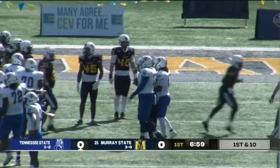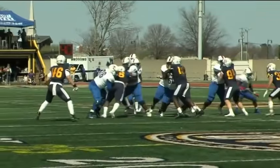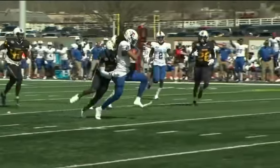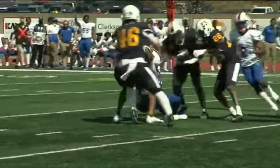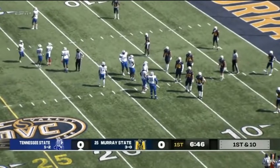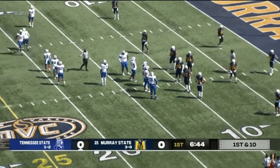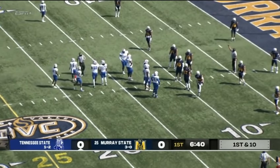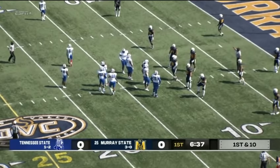Yeah, Neil, that same play they went to last time. Again, had man coverage here, and you just see Green taking back the slant, waits on it, able to get open. And, again, it takes a host of Racers to bring him down. But, again, just a man coverage, backside slant, gets TSU all the way back down. Again, TSU putting together two very effective offensive drives. And, again, this one finds themselves first and 10 on the Racer 12.